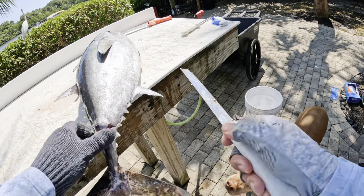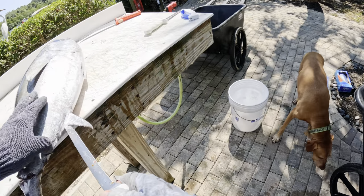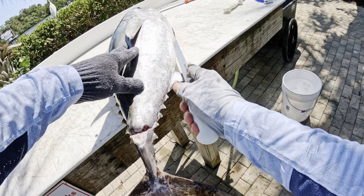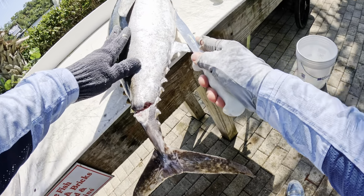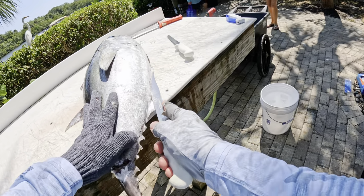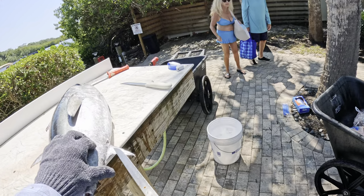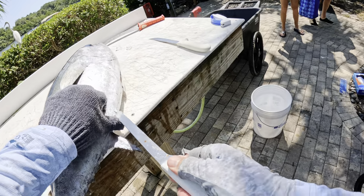What's up, buddy? What's my name? What you doing? I don't know who the dog is. Never seen him here before. We got fish here. We got some fish. Oh my gosh, it's huge. What is that? Tuna. It's so hard. You caught it right here? 50 miles offshore.